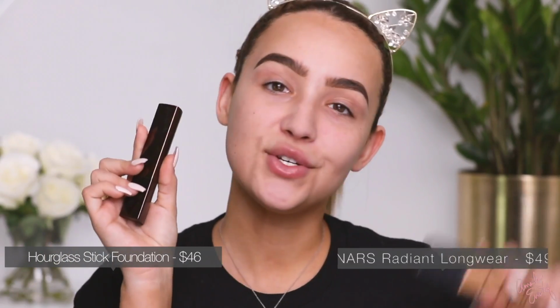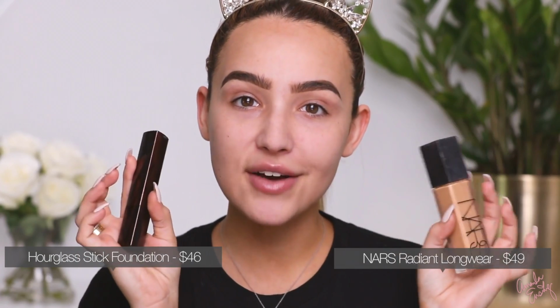It looks like I have a smoothing filter on my face. Do you see that? It's smoothed out everything. I'm gonna be using two different foundations today because I'm an extra full coverage queen and I wanna show you guys what I've been doing when I want that full coverage cake on my face, but it's not gonna look cakey. So I'm gonna be mixing the Hourglass Stick Foundation with the Nars Radiant Longwear Foundation. This is my dream duo for full glam. I love it so much.